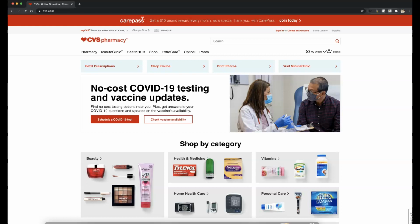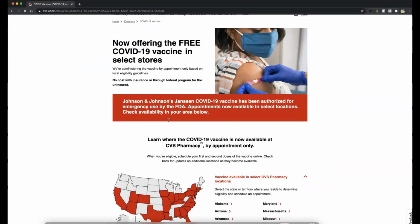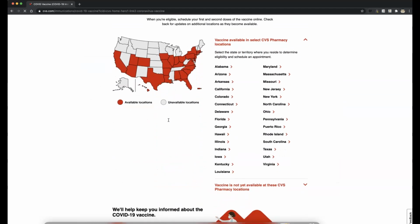Signing up for a vaccine at cvs.com is actually quite easy. The first thing you're going to want to do is check vaccine availability. So navigate to cvs.com and then click Check Vaccine Availability. Going to proceed to the next window and select your state. In this case, I'm going to select the state of Texas.